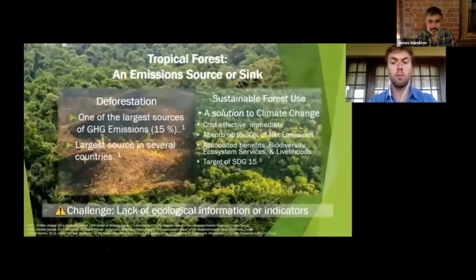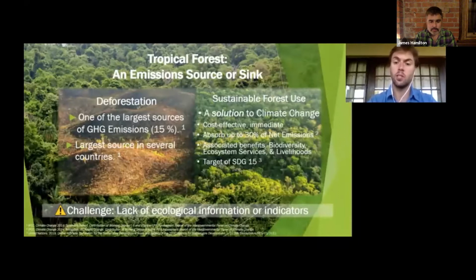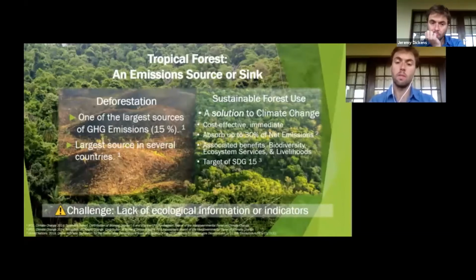Tropical forests play a key role in climate regulation, given the ability of trees to store carbon as they grow. Therefore, deforestation leads to the release of this carbon into the atmosphere, contributing to climate change, and is the second largest source of human emissions worldwide. On the other hand, the sustainable use of forest is one of the most cost-effective climate solutions, with the potential to absorb up to 30% of these emissions. As such, it is a key target of the United Nations Sustainable Development Goals.